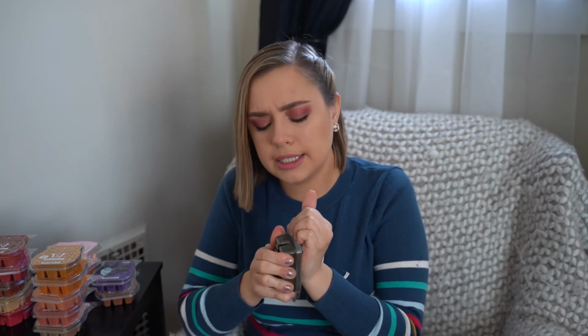This is new, I want to say this was one of the monthly scents. I got this as a sample that Ashley sent me in the mail, just a teeny tiny little sample, and I melted it and I loved it, and then I ended up throwing this right in my club.